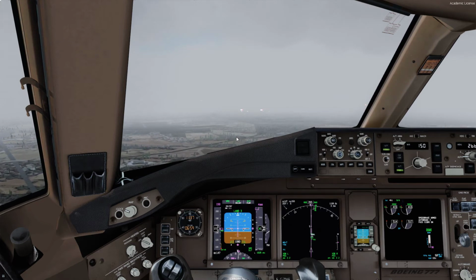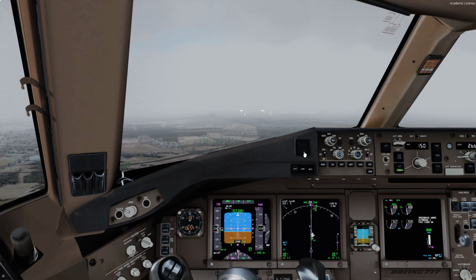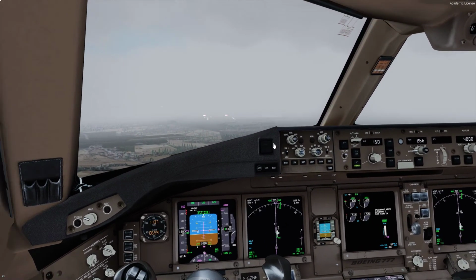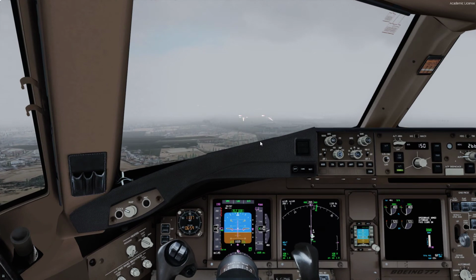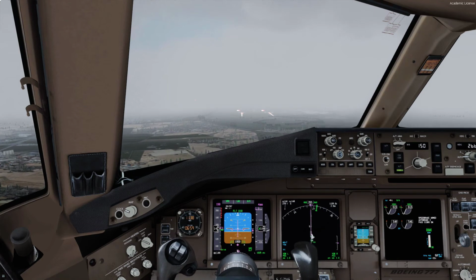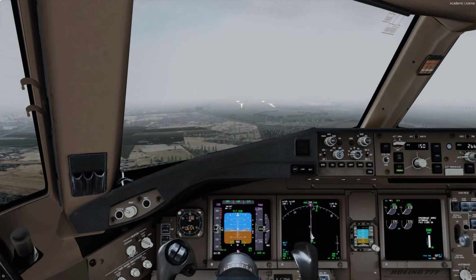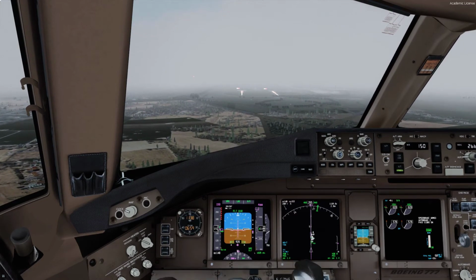Good. 1,000. Right, also autopilot is disengaged. And let's go and do this landing. Gonna bring the trim down a bit. Let's bring the nose down as well. Trim's not going fast enough. Right, with the nose to the left.